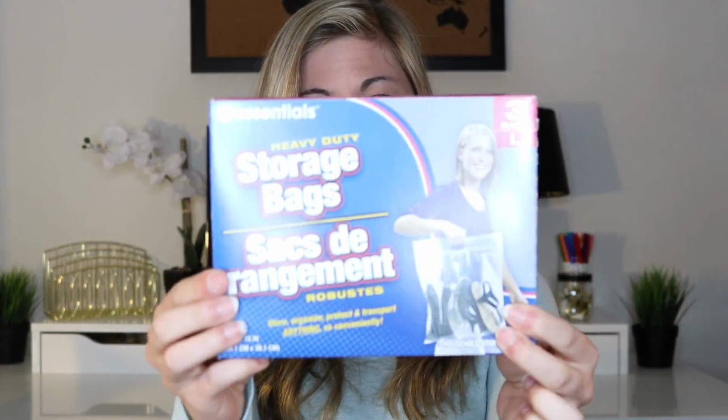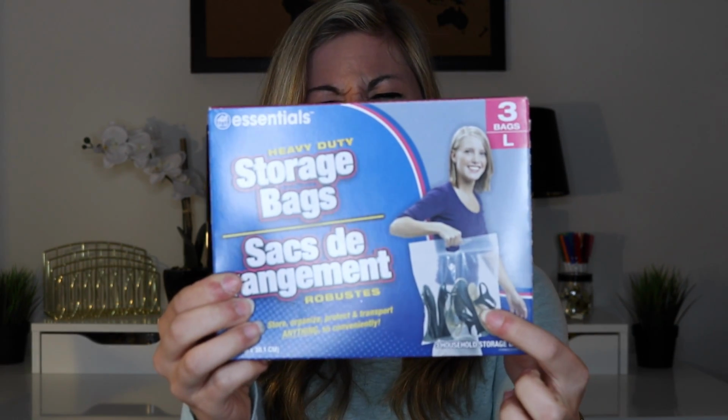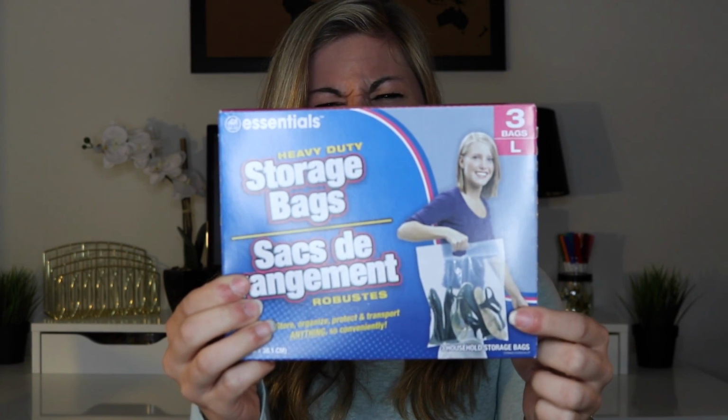I also found these heavy duty plastic storage bags. Now I haven't opened them, so I don't know how heavy duty they actually are, but it's essentially just this big plastic bag with a handle. And this is the large size, but it does say that it's available in 3 different sizes. It says large, extra large, and extra, extra large. My Dollar Tree only had the large size, but I thought that this would be great for storing away any manipulatives or just like big objects you have in your classroom and you don't have a container for. I thought that these would work really well.